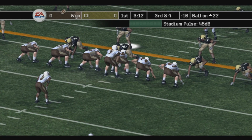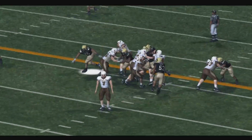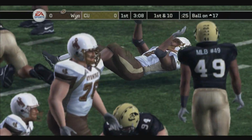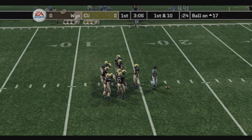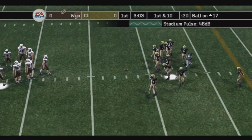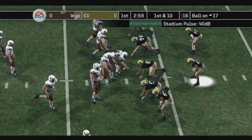Here's the halfback, taken down at the 17-yard line. They keep it on the ground and get the first down. Good call there on third down by the old head coach. Yeah, and also give credit to the big boys up front. They did an excellent job of allowing the back to get nice yardage there. First down, 10 to go. Ball on the 17.